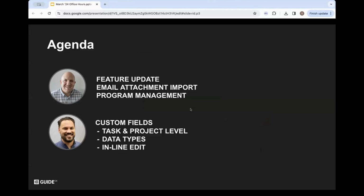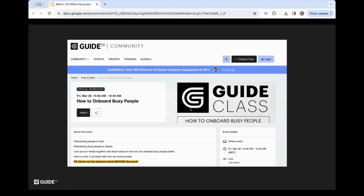And then something we know you all have been excited and anticipating, Chris is going to be talking to you more about enhancements to custom fields. So not just being able to add those at a project level, but also at the task level. New data types we're introducing, and also the ability to then add custom fields into your personal project table and inline edit those values.